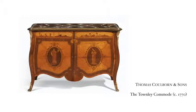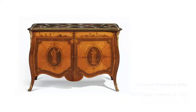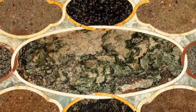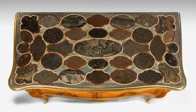The next piece I've chosen is an English late 18th century commode known as the Townley commode. For me, this synthesizes all there is to do with neoclassicism and the Grand Tour. This commode has a really interesting story in that Charles Townley, who was one of the greatest collectors of antiquities, made 2 grand tours to Italy. The first to Naples in 1768, where it appears that he bought this extraordinary marble top, although marble is a misnomer because it is made from Vesuvian lava samples arranged in a complex pattern. He would have bought this in Naples.